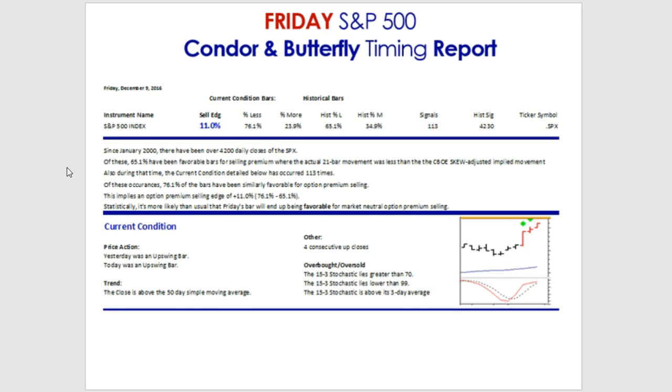Also during that time, the current condition, just like what I showed you, and I'm showing you down here also, has occurred 113 times. Now, some of those are consecutive bars like we see here, but 113 total times. Of those 113 times, 76.1% of the bars have been similarly favorable for option premium selling. 76.1 is 11% higher than the 65.1, and so that gives us an edge of 11%.